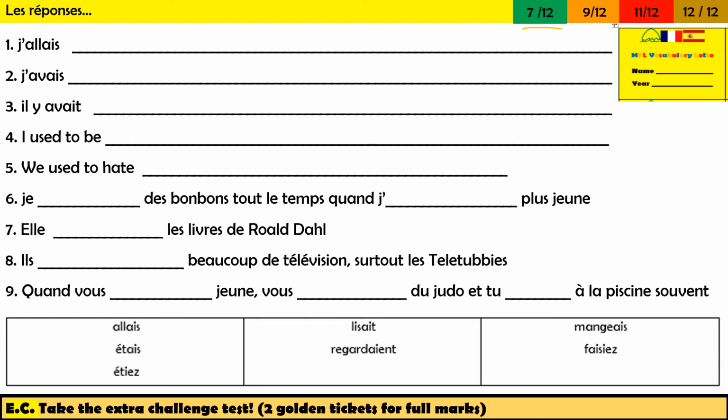Donc le premier, j'allais. So we know it's I used to something. Think about what verb this is. Is aller. Donc ça veut dire either I used to go or I was going. Well done if you got that. If you put either used to or was, you get one mark. If you put both, you don't get 2 marks. Don't be stupid.